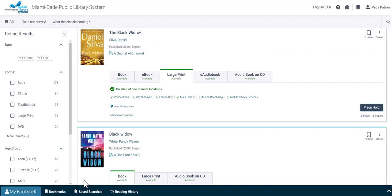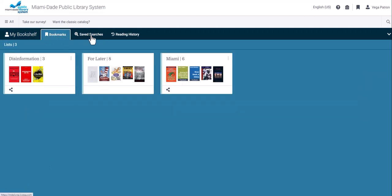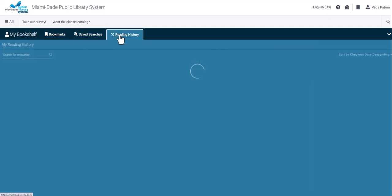At the bottom of the screen, you'll see a link to My Bookshelf, where you can see titles you have checked out, including ebooks. You can save titles to bookmarks, you can save your favorite searches, and you can save your reading history.